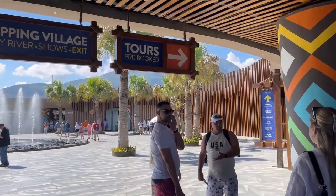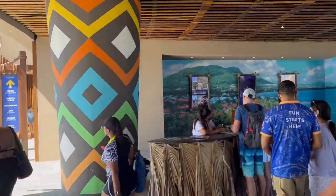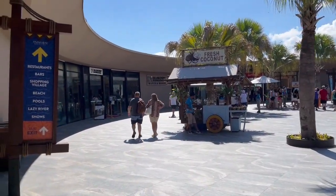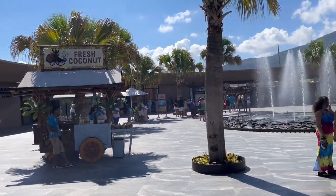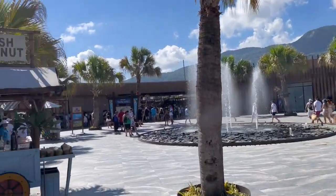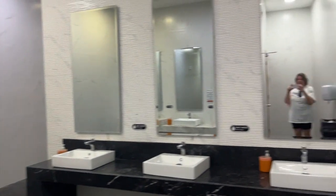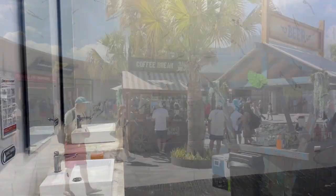When you first come in, there's a section if you have pre-booked tours, or there's an information center here, and there's also tours that you can book. Once you first walk into the port, there's your Diamonds International, fresh coconut. There are restrooms right here, nice and clean ones. Large bathroom when you enter the port area, and it's air conditioned, very nice, very clean.